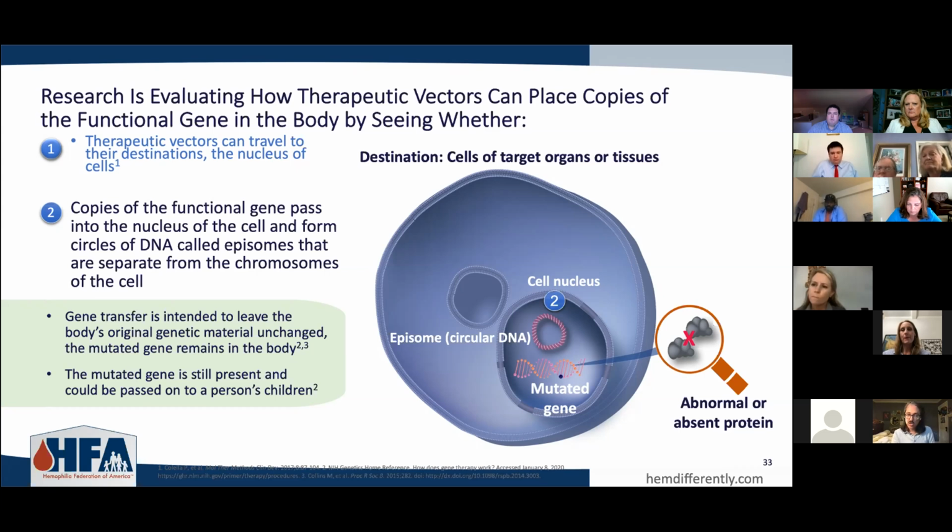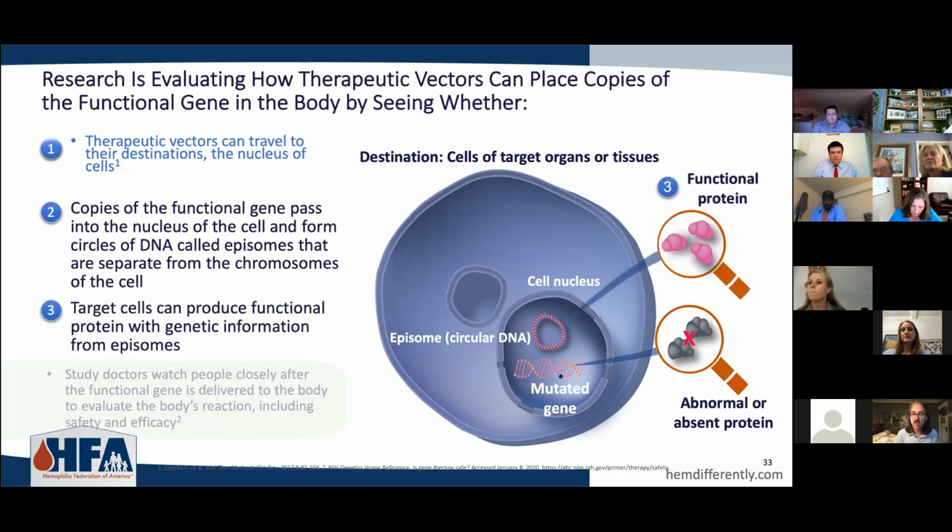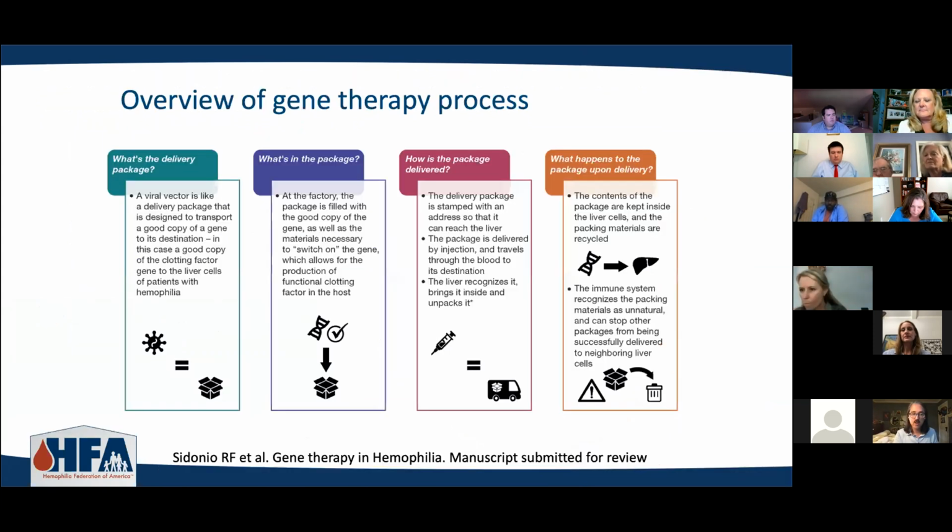There is concern in some of the studies that were done in dogs that there could be some integration, which is something we did know about. But so far, there's been no evidence that it's inserting anything or causing any kind of oncogenic effect, meaning causing cancer. Obviously, we're going to continue to follow that very closely. But your body will continue to make the abnormal protein or very little of it. And then in addition, you're going to make this functional protein in which you receive gene therapy.